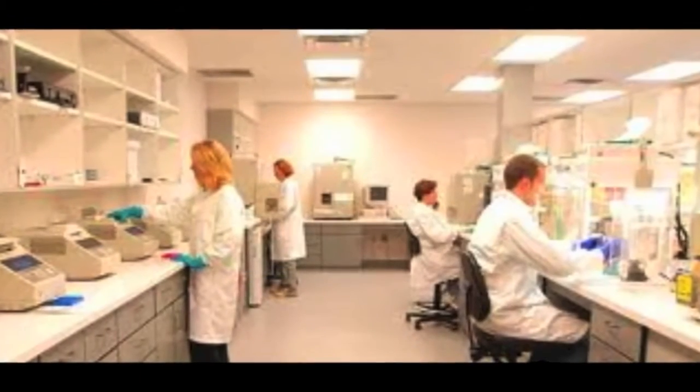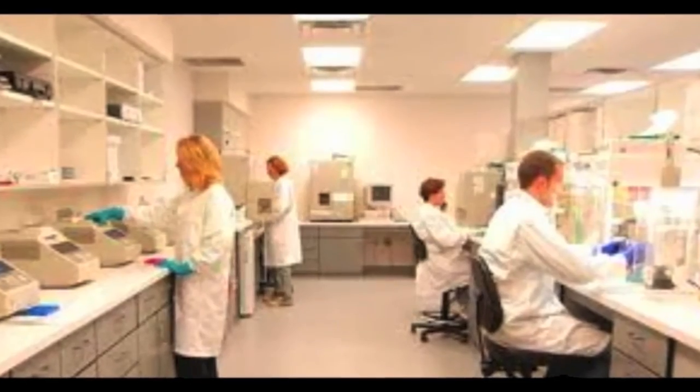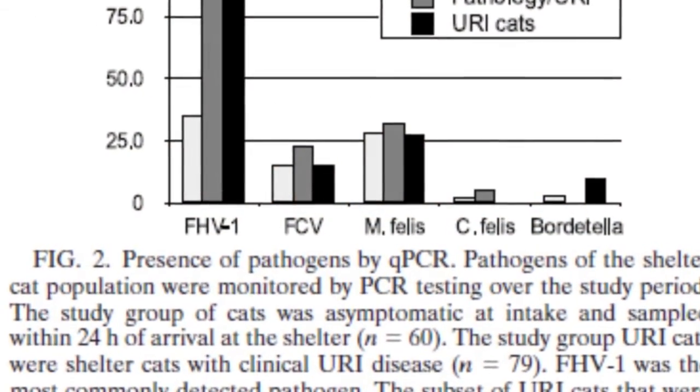Of the top 5 most wanted, all but Bordetella bronchoseptica were found in connection with this most recent outbreak of criminal activity. In 20 out of 22 cats affected, FHV1 left its genetic fingerprint, leading us to believe it may be the mastermind behind these crime sprees.